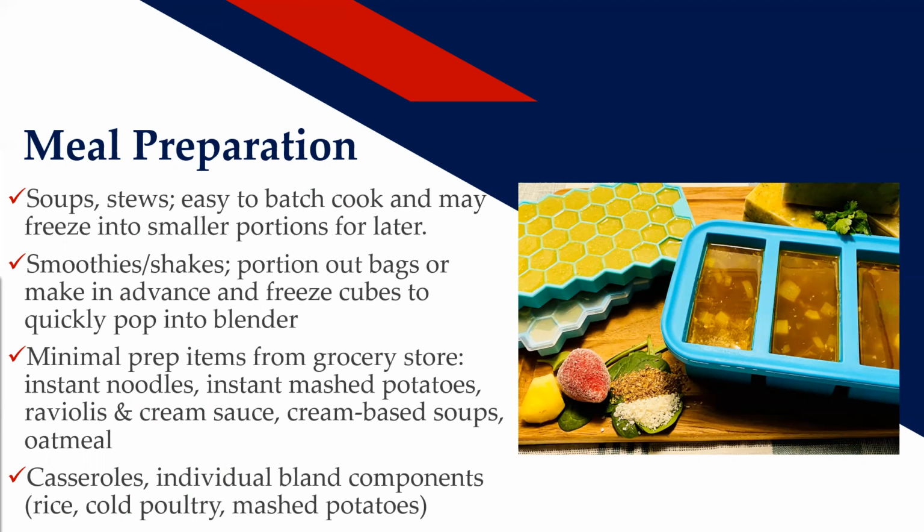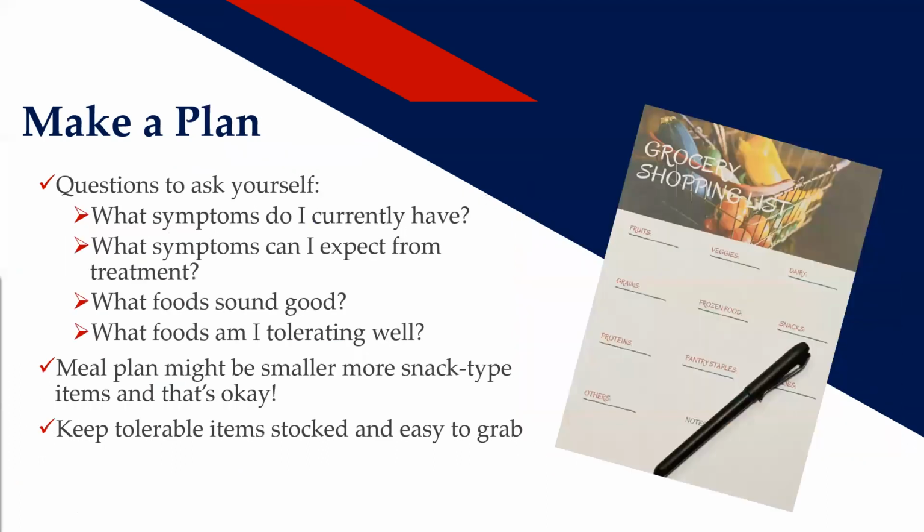And if you haven't seen the last two talks, one was on survivorship and one was on managing side effects during treatment. There's some other good tips in there for during treatment. And then make a plan. So things to ask yourself when thinking about prepping: what symptoms do you currently have? This is going to depend on your cancer, your treatment. What symptoms can you expect? Depending on where you are in your treatment, are you going into radiation treatment?